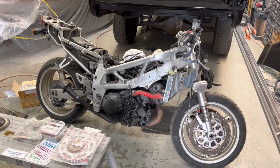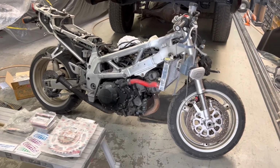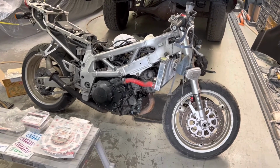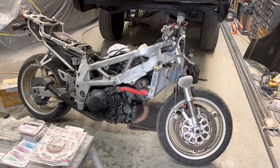My goodness, that's been a long time waiting to get this thing together. All the body panels are finished, just they're all doing a little polishing on them and they're ready to go. But I did not want them in the shop anywhere near anything until I'm ready to put them on the bike.